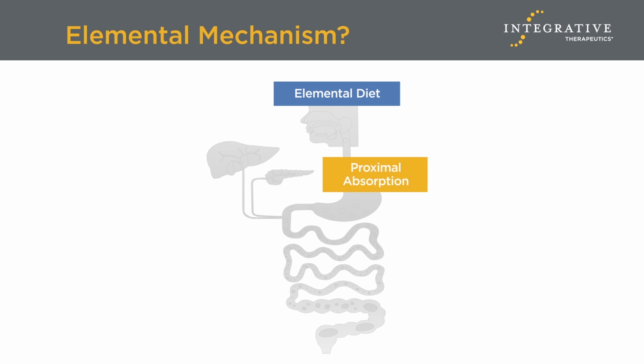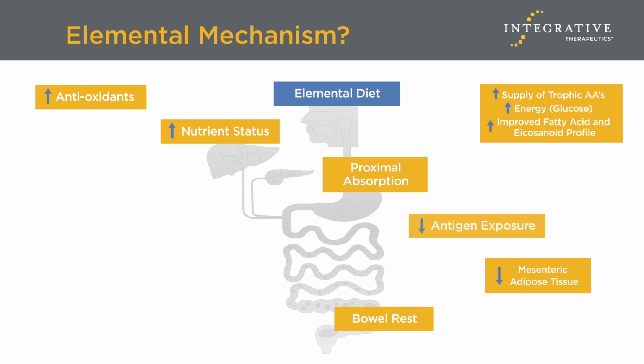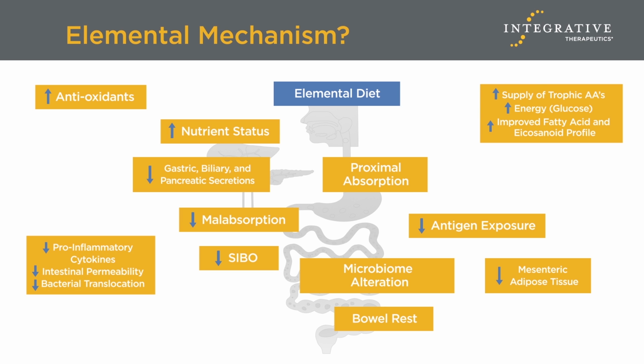Proximal absorption leads to early assimilation of bioavailable ingredients. Improved nutrient status is demonstrated. Decreased mesenteric adipose tissue in Crohn's disease. Bowel rest. Decreased luminal exposure to antigens. Alteration of the microbiome. Reduced malabsorption. Decreased gastric, pancreatic, and biliary secretions that contribute to intestinal permeability and bacterial translocation across membranes. And overall, a modified immune response and degrees of mucosal repair.